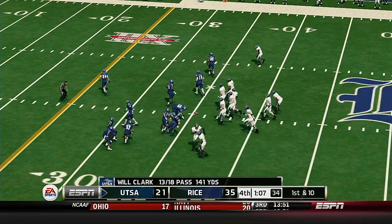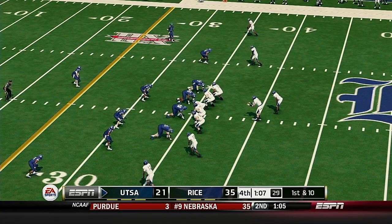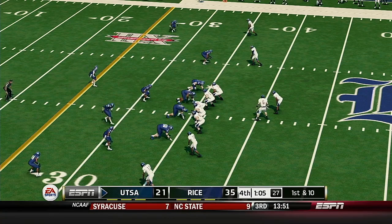Hey, kill, kill, kill! Black five, black five! Here we go, here we go. Hey, kill, kill, kill!